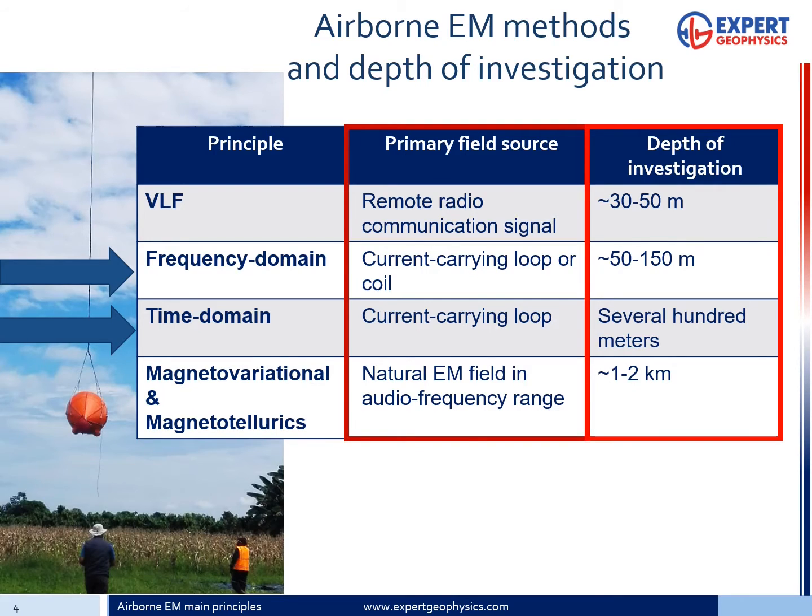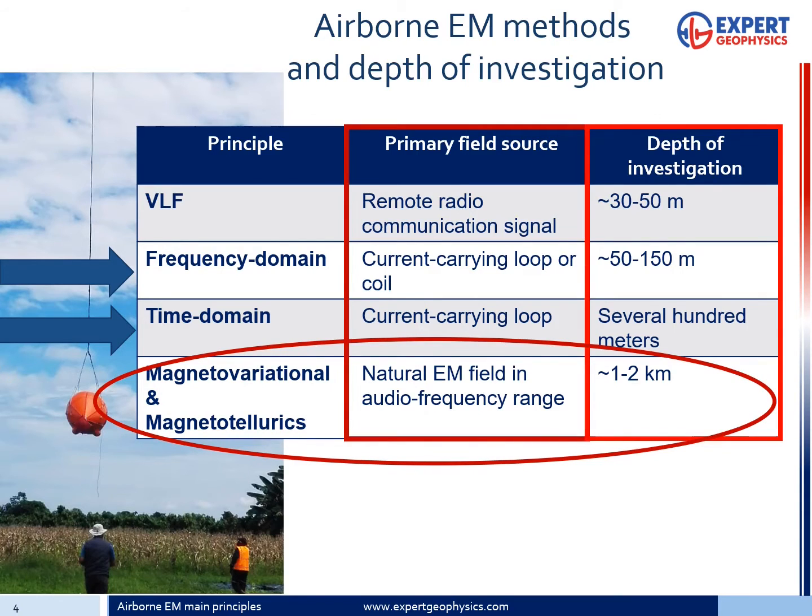The MobileMT technology exploits the principles of magnetotellurics. When compared to time and frequency domain methods, the principles of magnetotellurics provide the greatest depth of investigation and are sensitive to a wide range of resistivity values. The audio magnetotelluric principle has long been used in ground geophysics.